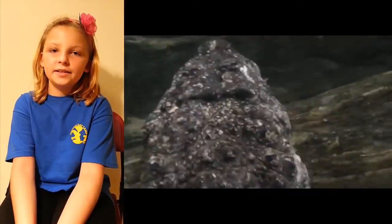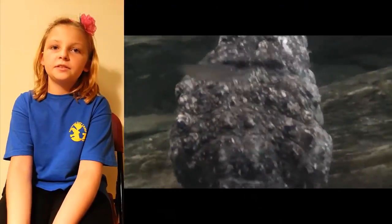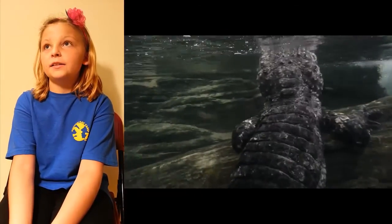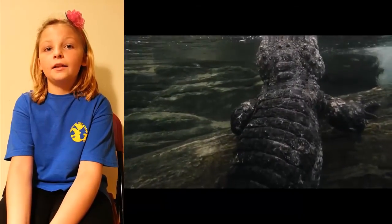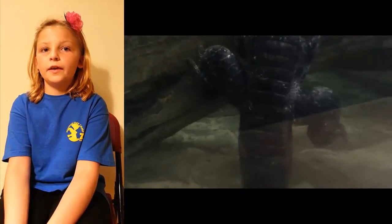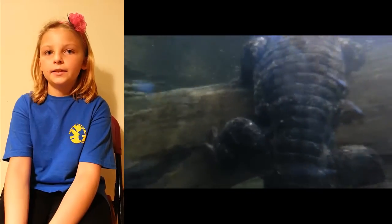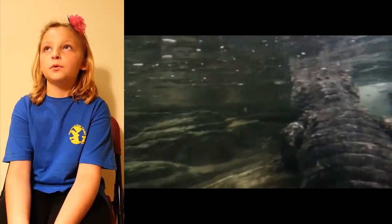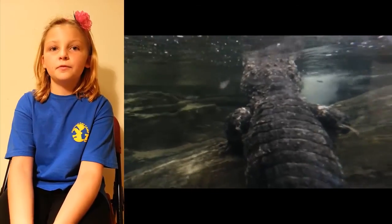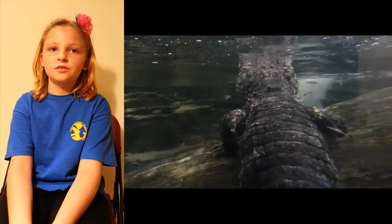I like the Chinese alligator because of its death roll. A death roll is when an alligator grabs its food, but has to rip it so that it can actually eat it. It rolls in circles so that it can rip up the food so it doesn't choke.